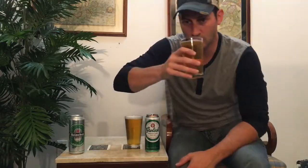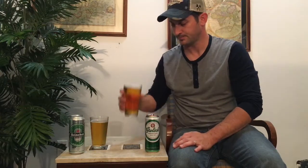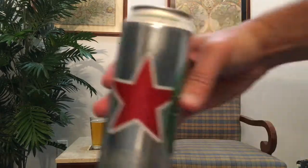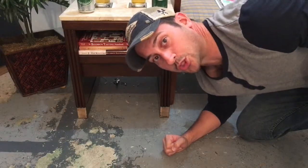Okay, it's time to make a decision. Alright, one of these is the best Dutch beer, and the other one's getting crushed. Final sip, final verdict. And the winner is... Heineken. The loser must get crushed.